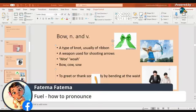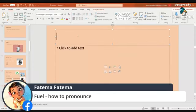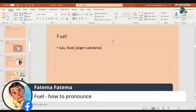I've also had the question fuel, how to pronounce fuel. A tricky combination of the vowels there. So if we just insert a slide, fuel, which is obviously the gas or food, whichever larger substance, which is broken down to give energy. Oops. Oh, I'm terrible at typing whilst I'm looking at the screen.